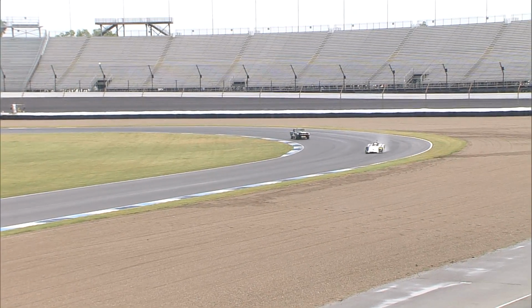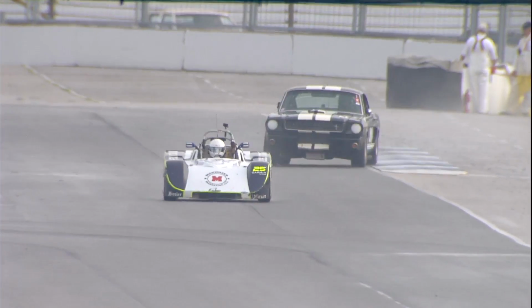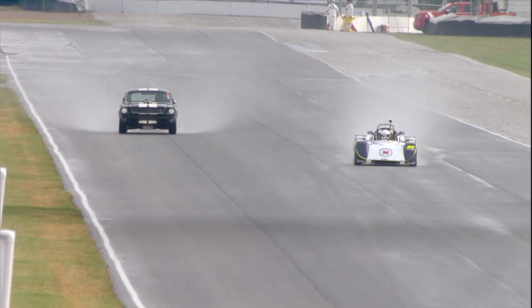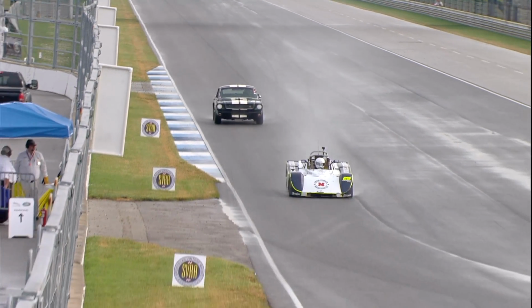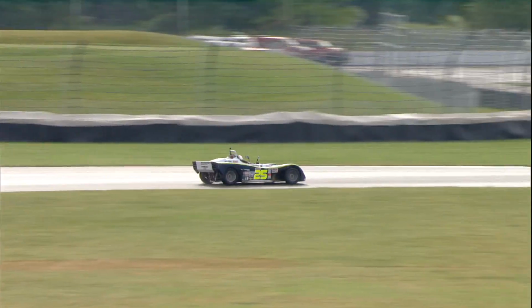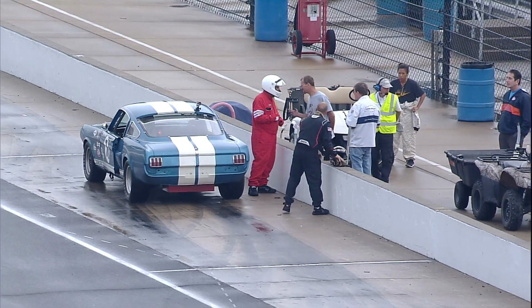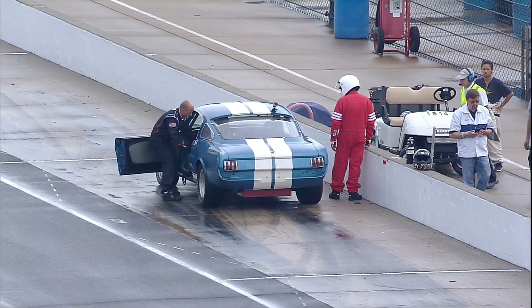Next weekend, SVRA, the Sports Car Vintage Racing Association, will be at Mid-Ohio Sports Car Course. A very, very busy month of June. Early June in Sonoma at Sonoma County Raceway. You might know it more as Sears Point. And then we spent a couple weeks here in Indianapolis, followed by that upcoming weekend in Mid-Ohio. End of July, we'll be out west at Portland International Raceway. And that'll be the last weekend of July for that race.